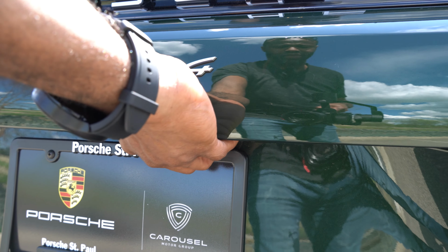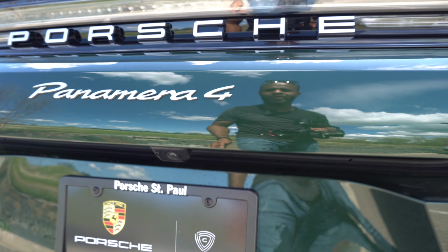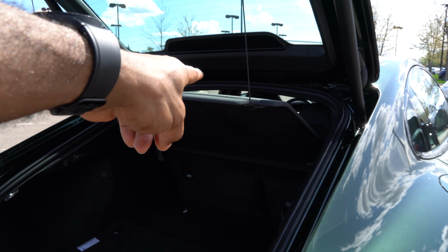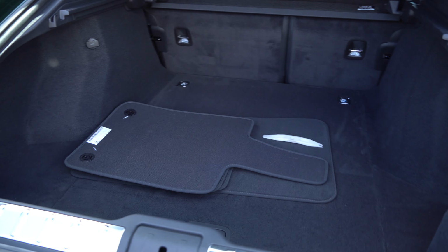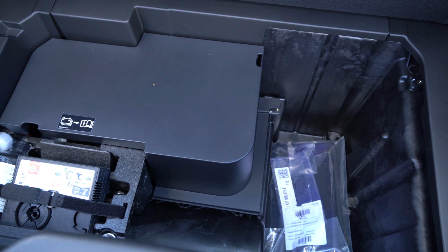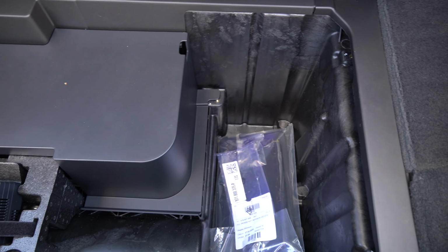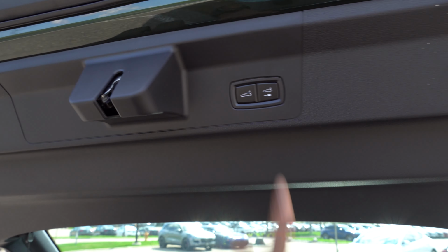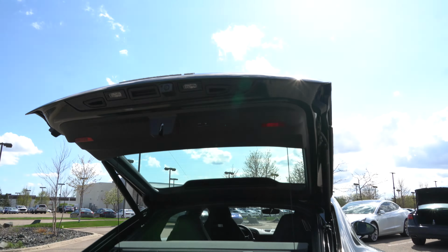So you press this button here, right there. Also fully automated. And also it's got the privacy section up there too. Huge trunk here. And also you could open up this section here that has the battery, and also a little storage space down there. So take a look at this huge trunk space right here. So again, to close it, obviously, you press this button and that closes.